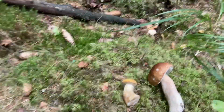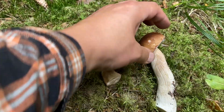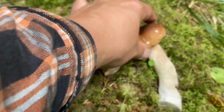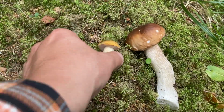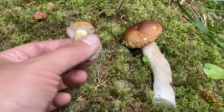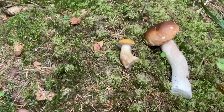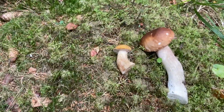So that's one thing. And also they tend to have a bit browner cap, the real Boletus edulis, and this is almost a yellowish one, but there are always some differences. So a few of the wrong porcinis, so to speak, are very, very similar.